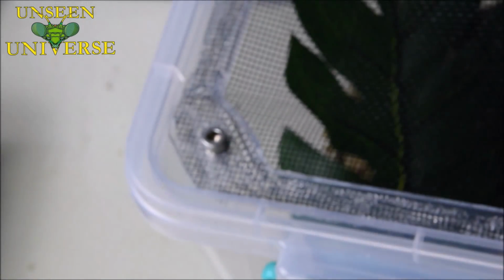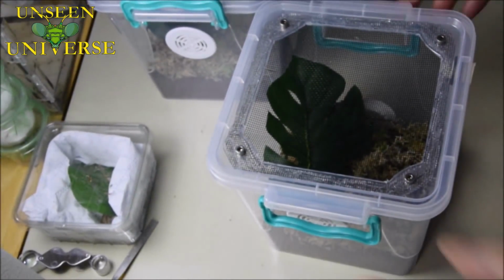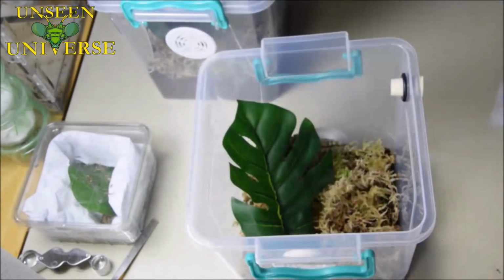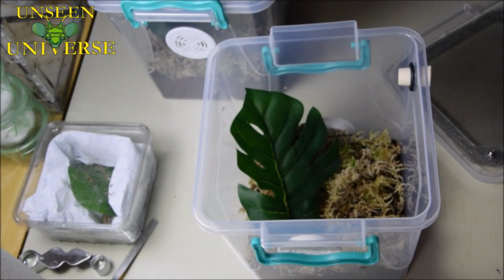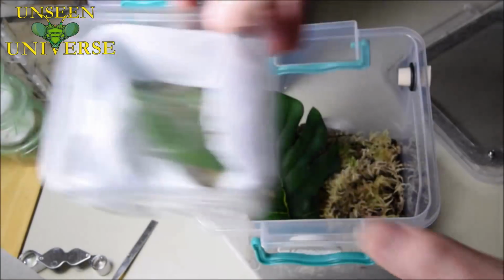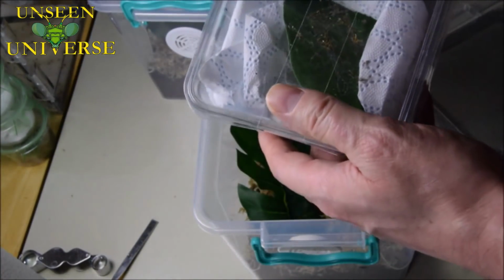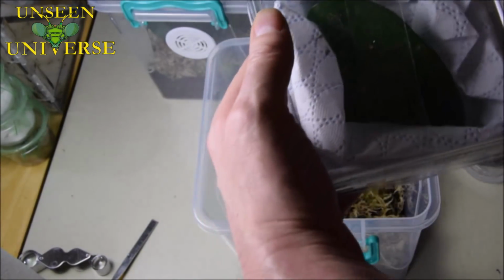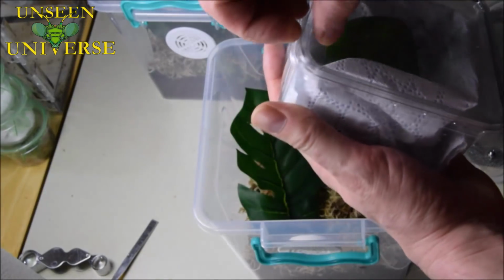Tidy up a bit. Right, got this last one to do now. Let's just pull back a bit, shall we? Right, this last one to do. Here we go. Last one. Fingers crossed that this one goes just as well. Let's get the lid off.